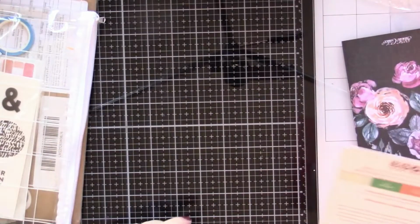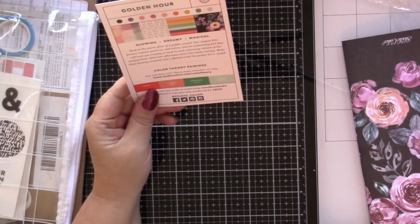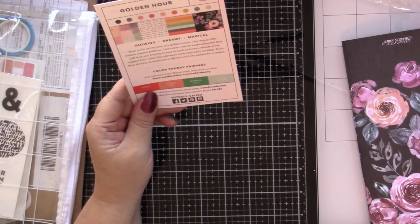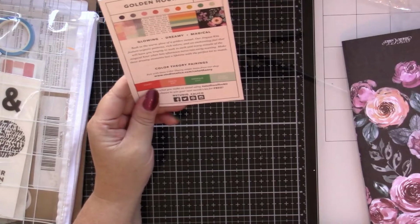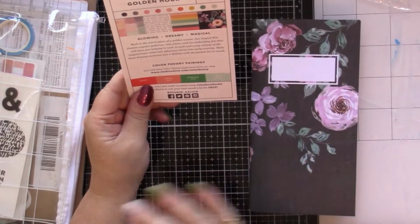Then this is the card that tells us about, well, no, it doesn't tell us what we get. It tells you what we should get out of the kit. So listen to this. It's called The Golden Hour. It's glowing, dreamy, and magical. I'll just let you have a look at the front of the kit while we do this.